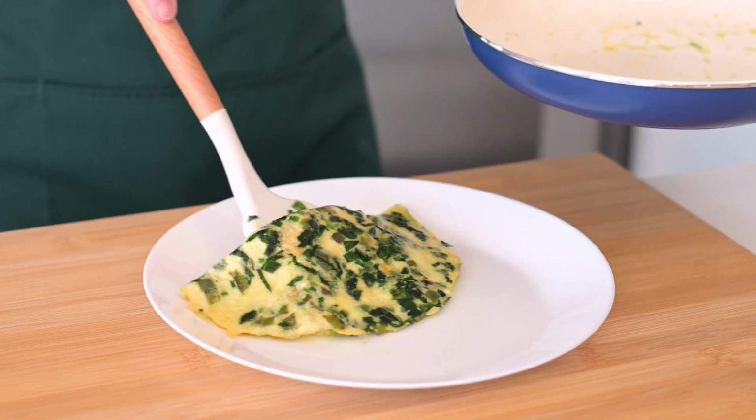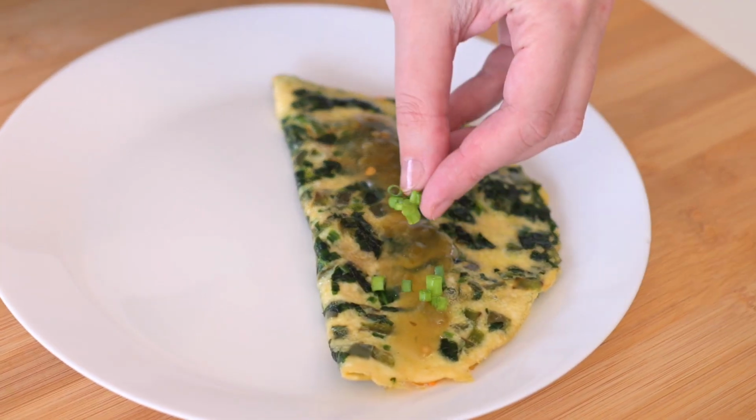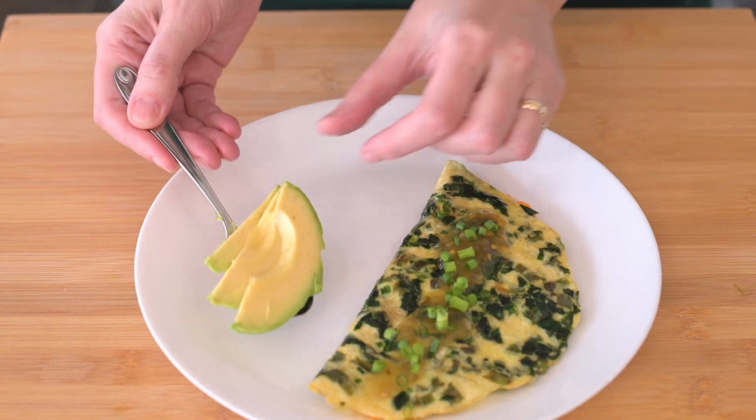Let's serve it warm, topped with salsa verde, avocado slices, green onions, and cherry tomatoes. Avocados are one of my favorite fruits.